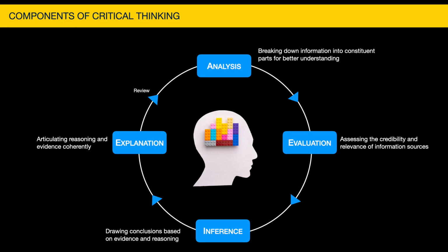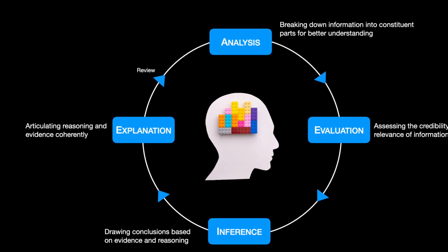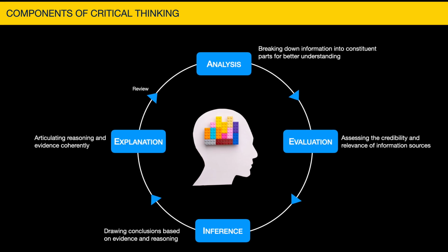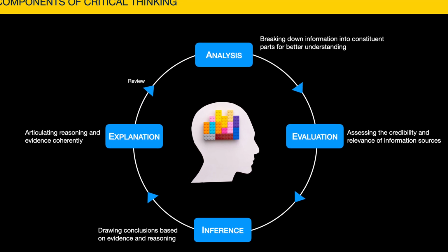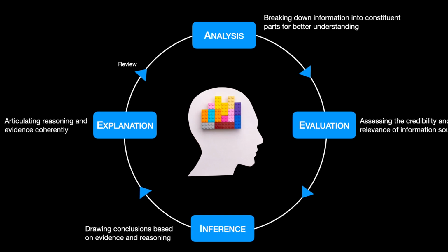Explanation involves articulating the reasoning behind your thoughts, decisions, and assumptions. It is about making your thought process clear to others and to yourself. Good explanations ensure that the reasoning behind a decision is clear and can be evaluated by others. This transparency is key in collective problem solving and improving the quality of your thought process. Mastering these components leads to a more disciplined, rational, and well thought out process for decision making and problem solving.